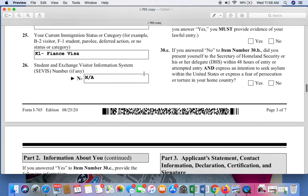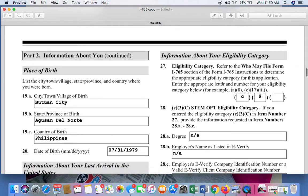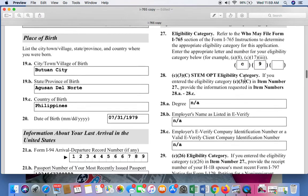Student and Exchange Visitor Information System. That is not applicable to me, so I'm just gonna put NA. Okay? So, eligibility category. Refer to the Who May File Form I-765 section of the Form I-765 instructions to determine the appropriate eligibility category for this application. Enter the appropriate letter and number of your eligibility category below, for example, A8 and 7. So, guys, since you are filing a K1 visa, you belong to category C9, okay? You belong to category C9.